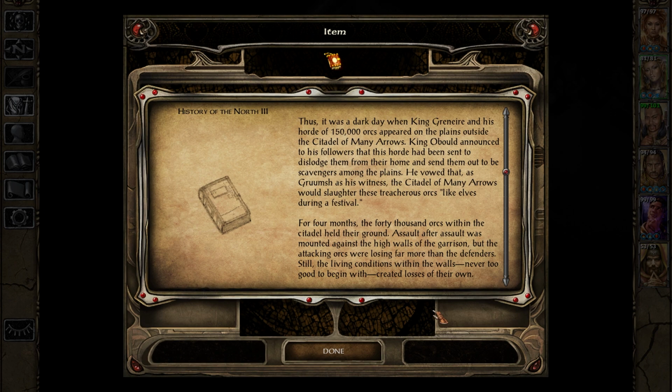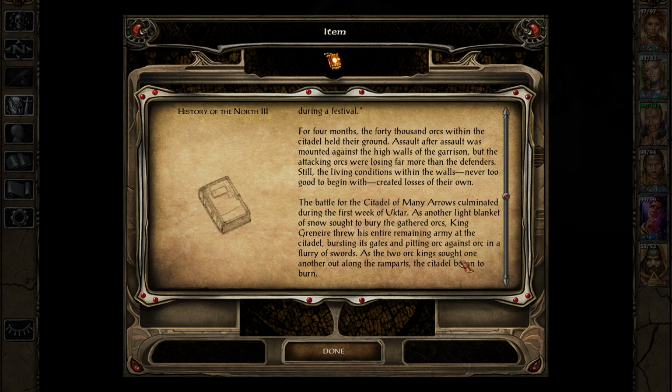King Obold announced to his followers that this horde had been sent to dislodge them from their home and send them out to be scavengers among the plains. He vowed that, as Grumch as his witness, the citadel of Many Arrows would slaughter these treacherous orcs like elves during a festival. For 4 months, the 40,000 orcs within the citadel held their ground.